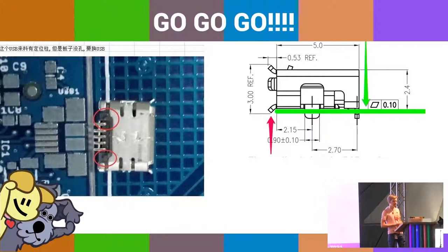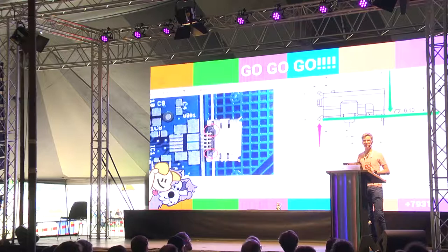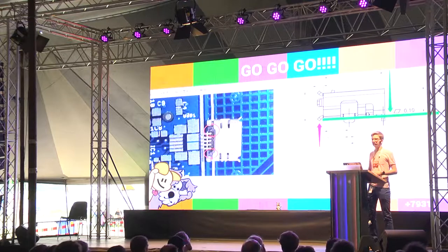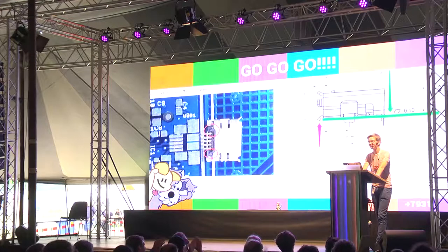So again, basically we had to decide what to do in this case. PCBWay, again, they were fantastic. They fixed it completely free of charge. It turned out that in order to fix it, they had to put the panels through the reflow oven first without the connector. Then they would break all of the panels apart and manually solder on the USB connector. This meant probably days of extra labor, and they did it all for free for us, which was amazing. So yeah, give them a round of applause.